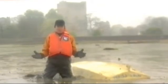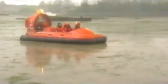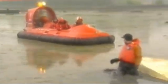Well, now you could call this bad luck, couldn't you? Here I am, stranded on the mud flats in the middle of Portsmouth Harbour. What do the rescue services do? They can't approach me because they'll sink into the mud just like I am. But it happens all the time. People walking to their boats or walking home, they get stranded by the tide. And that's where the hovercraft rescue crew come in.